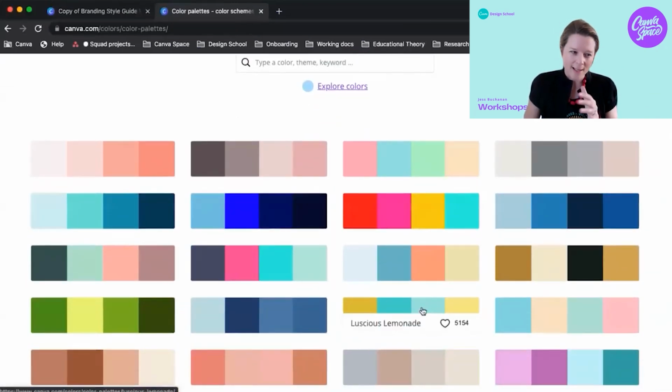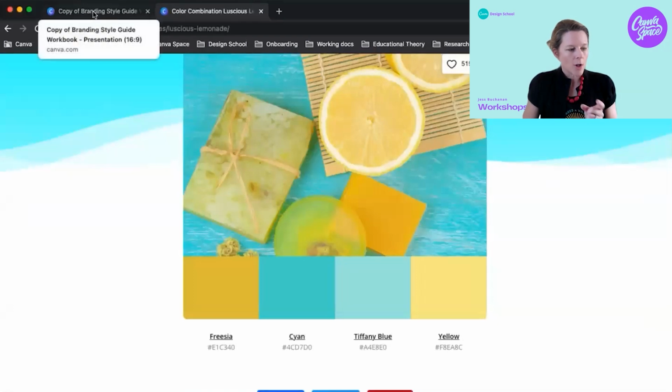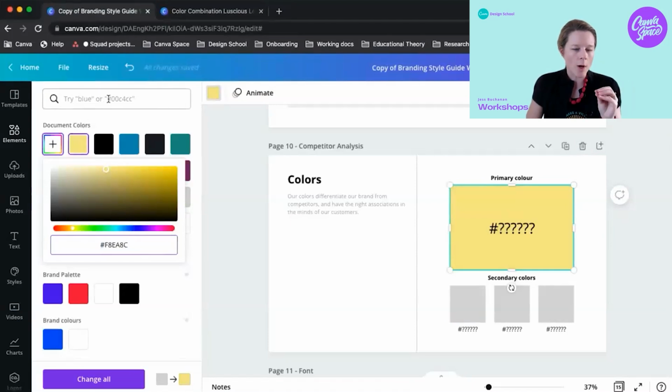But if we're thinking about the little lemon one, I've chosen this one, which has the kind of lemony colors. And if you hover over any of those colors, it says copy, and it'll give you that hex code that represents that color. So you can copy that, come straight back into your workbook, and paste that hex code in the box or even in the search box up the top, and it will take you to exactly that color.